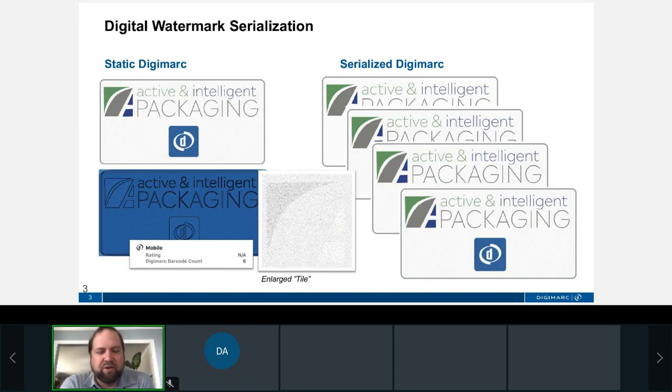Many of you have heard of our Watermark before, the static Watermark. And by the way, we have an app for free on your phone. It's the Digimarc Discover app. If you download that, you can actually scan these. These are all enhanced. So on the left, this is an example label that actually has Digimarc enhanced in it. And this is showing you an example of how good the coverage is. So this is a really robust, scanning mark.